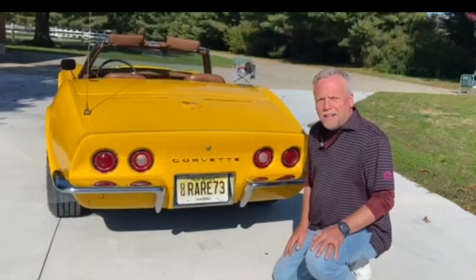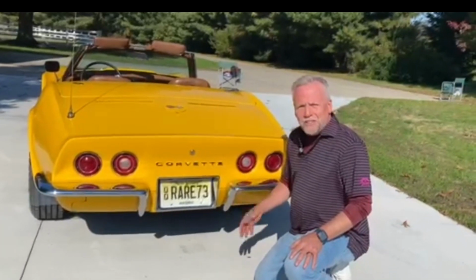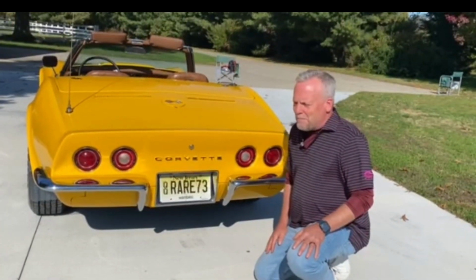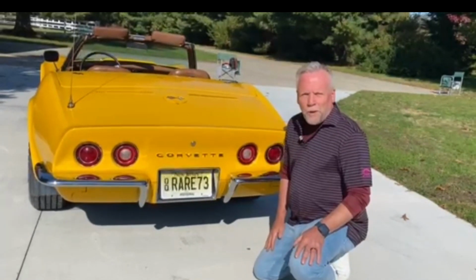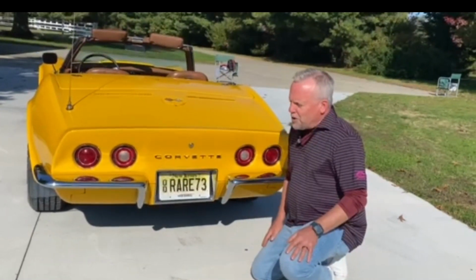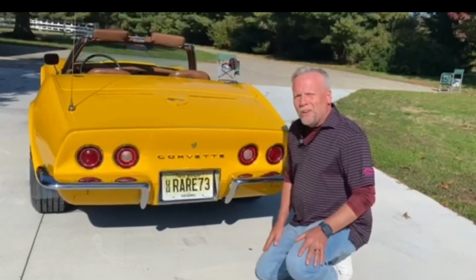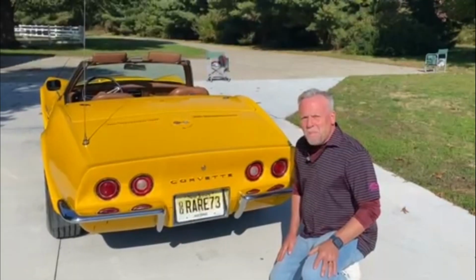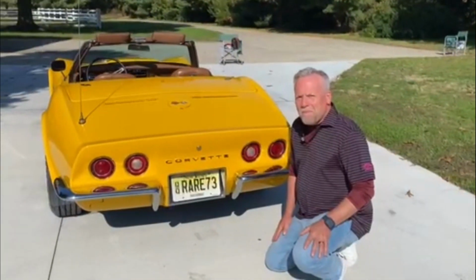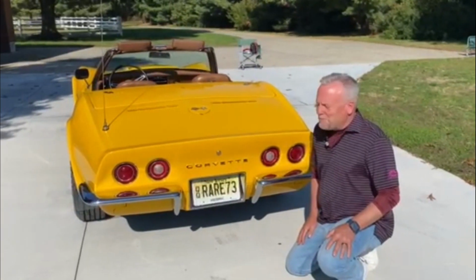It does have a big block with air conditioning. The interior is all leather. It's got power steering, power brakes, four-wheel disc brakes. It's got tilt telescopic wheel. Oh, that's great. A lot of comforts. A lot of nice things this car does. Someone thought a lot about it before they ordered this car. They got everything they wanted. Got a lot of options. Yeah, very nice. Very nice.